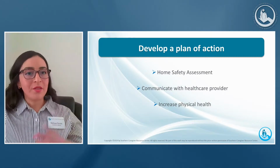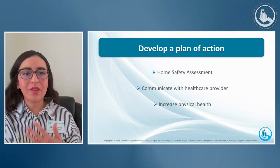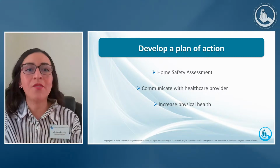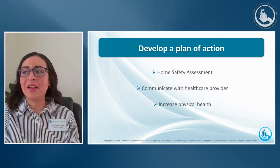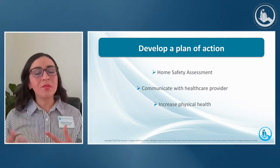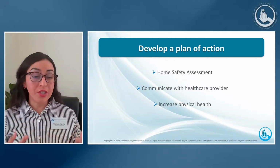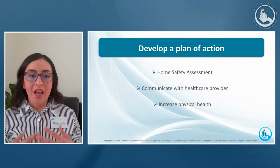So now maybe we identified some things. We've identified some risks that our loved ones might have. We have started the conversation. All right, you know what? Let's develop a plan of action, right? That would be the next natural step. This would be the natural progression. So developing a plan of action for yourself or for those you care for is super important.